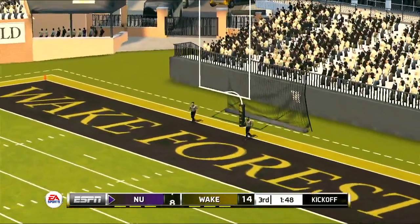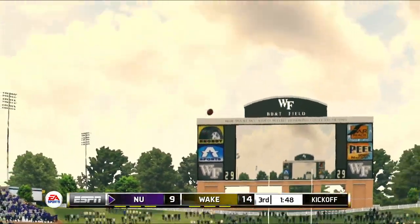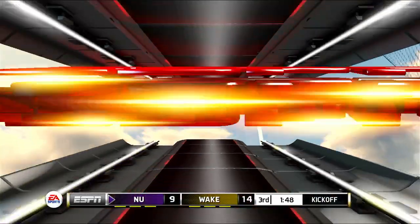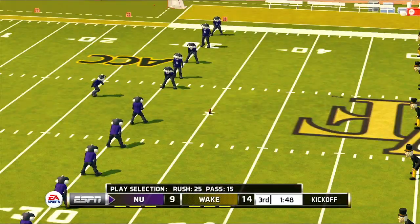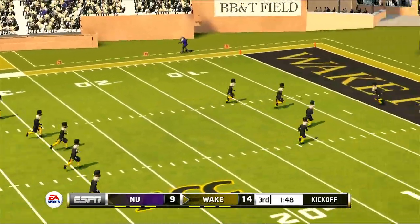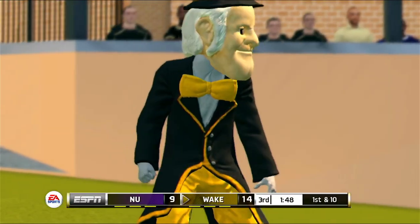It's up, and he got it. Northwestern gets set to kick this one away. He just drills this one. This one's going to be down in the end zone for a touchback.